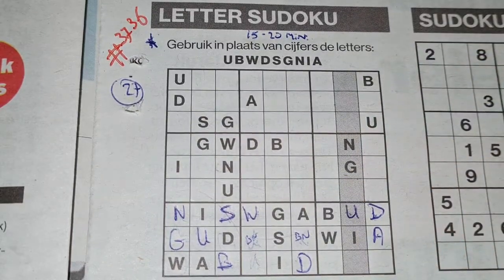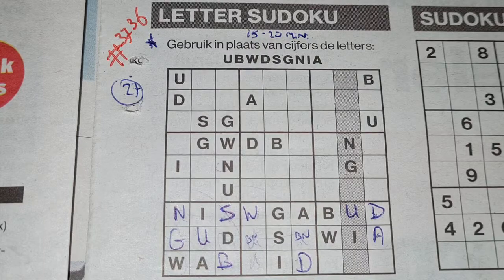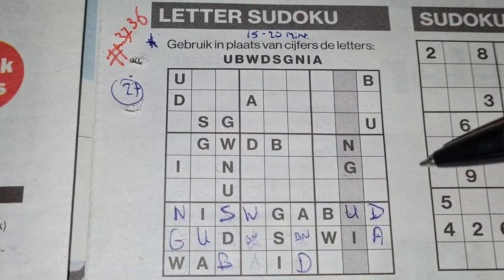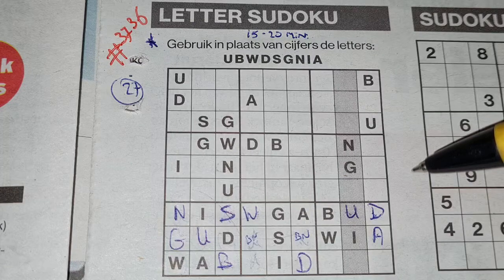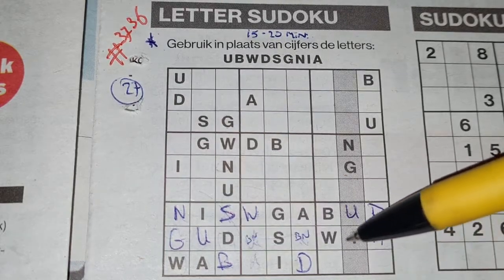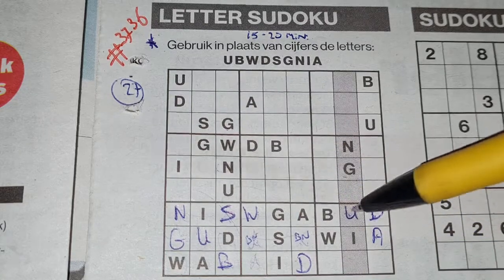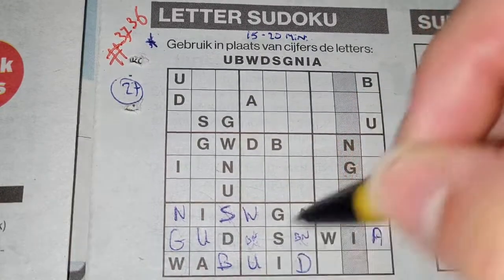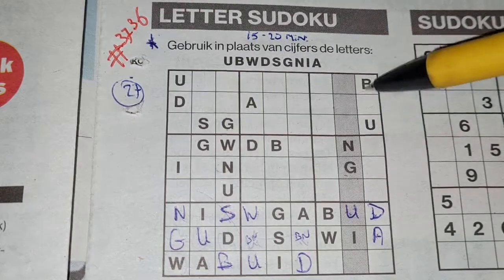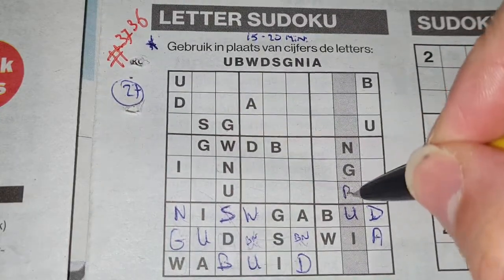Let me mark those. Alright. B and N. One box is missing in this big square for the letter. N is missing. No. We have an N there. B and an N. This one should be the letter U. U. Yes, the U. Alright. Okay. So we have the B in the last column, the B in that column. So the column between, the only place for the B should be there.